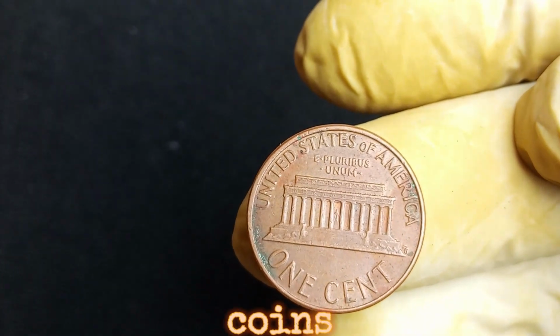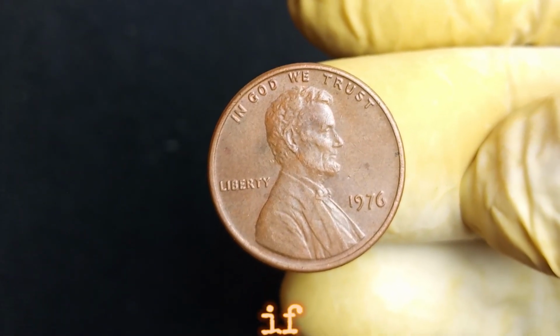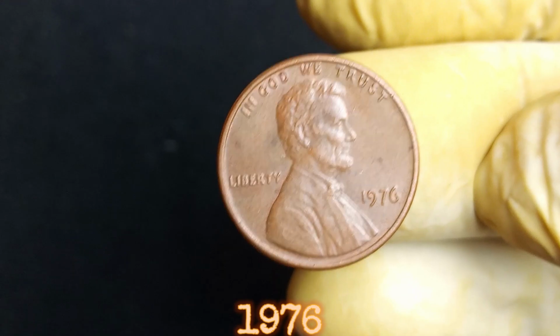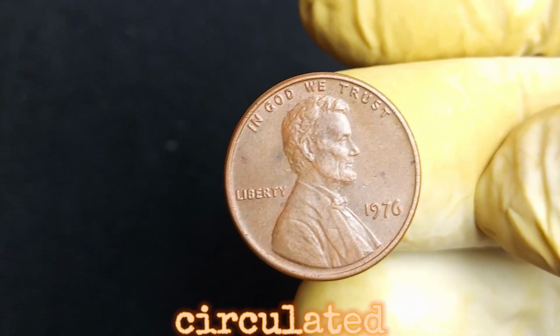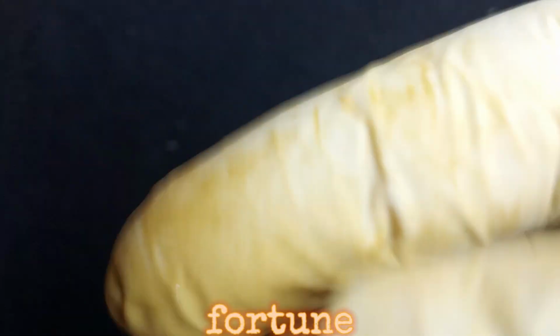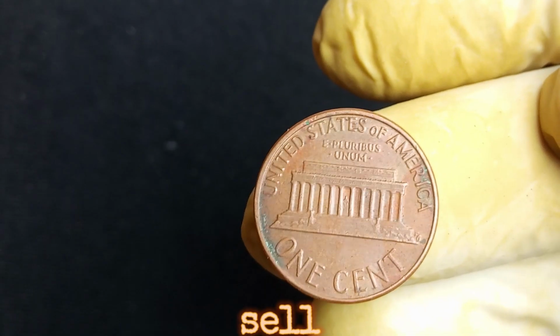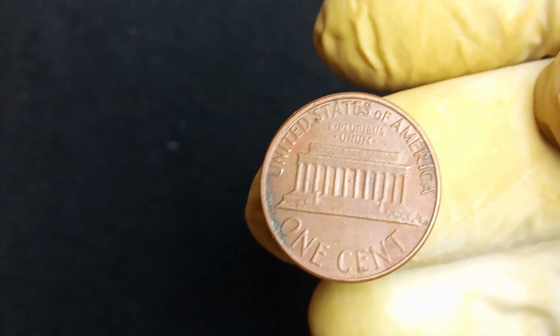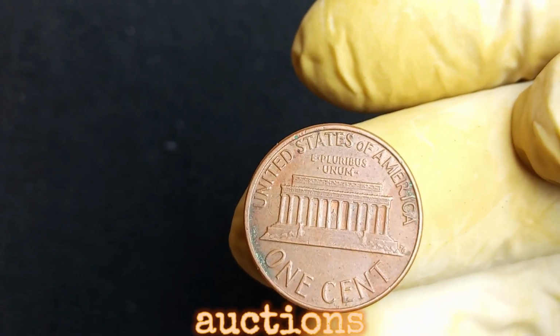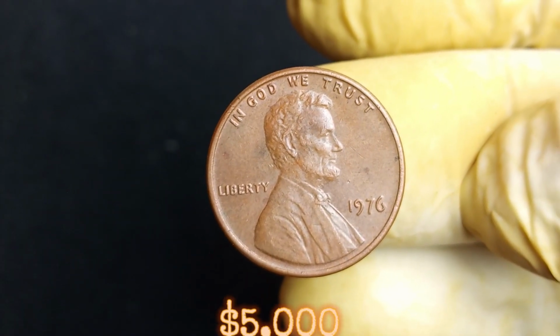Collectors today look for coins in pristine condition, also known as mint state. If you happen to find a 1976 Lincoln penny that has never been circulated and still glows with its original copper luster, you could be holding a small fortune. Graded coins at MS 67 and higher can sell for thousands of dollars. The market has already seen auctions where a single 1976 Lincoln penny fetched prices upwards of $5,000.